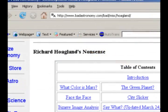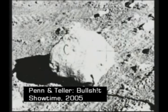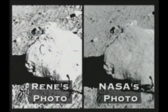Phil Plait rightly regards Hoagland as a kook, yet doesn't mind plagiarizing his partner's flawed theories for the sea rock photo. This is just a hair that got caught in the negative when they were making prints of this picture. In the original negative, you can see that that rock is not labeled C. The hair wasn't in there. So this is just a ridiculous claim.